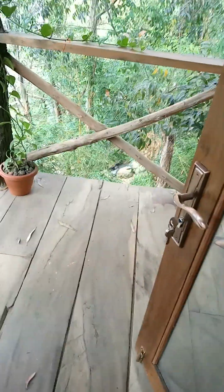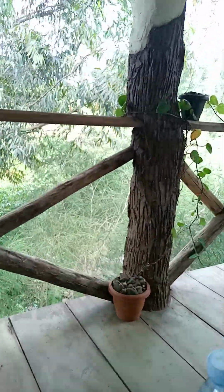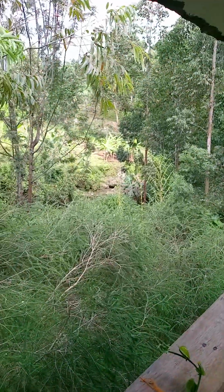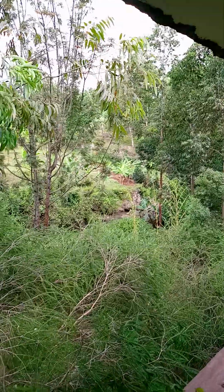And right over here, you have direct access and view of the water body, which is the river coming all the way from Wanale Hills. And of course, this is where we are relaxing. And while seated, I think you're even able to see the animals. If you take a look, you're able to see the donkey and some camels over there.